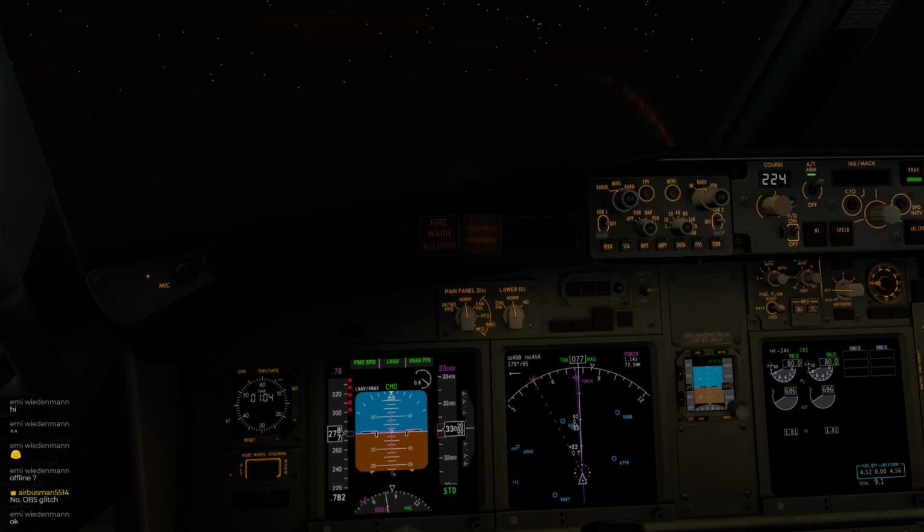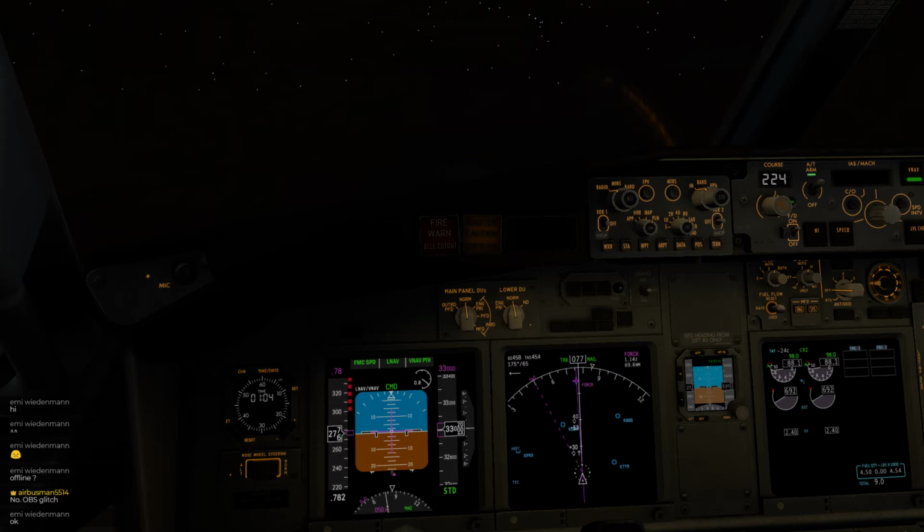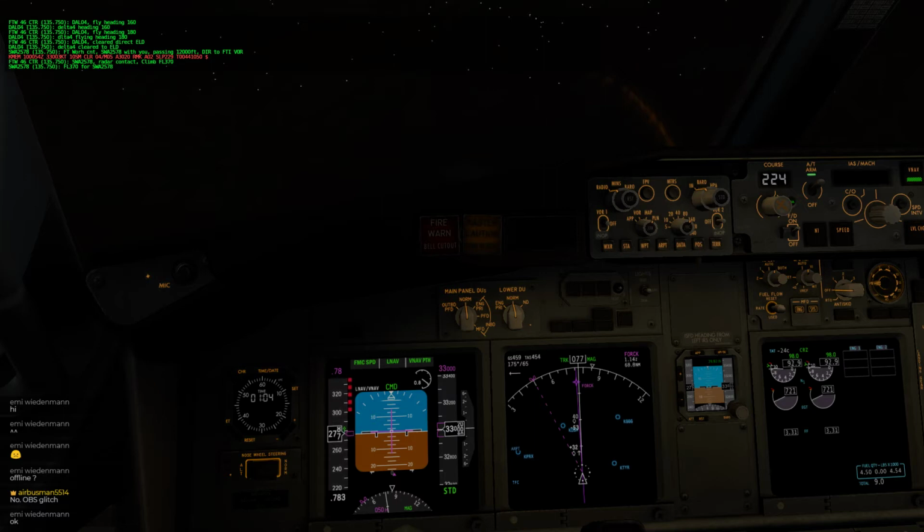Forward Center, American 420 with you at 12,200 for 17,000 direct to Canada. American 420 Forward Center, how do you find the ride? Not very smooth on the transition. 330 for American 420.